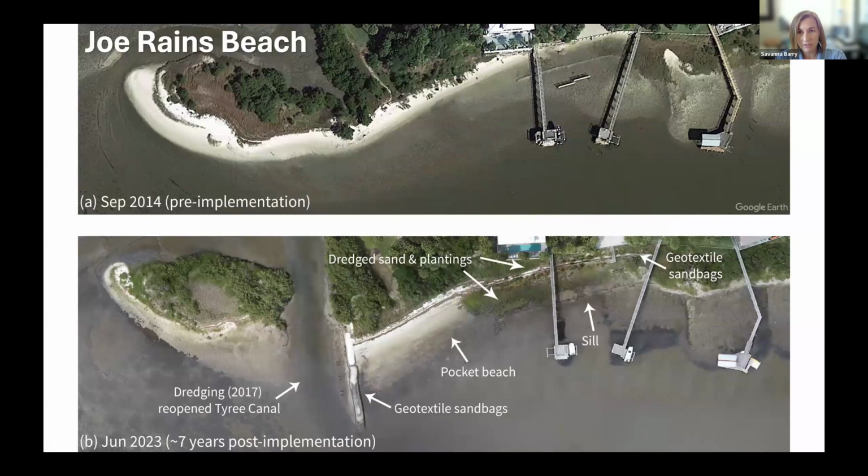And then this is the Joe Raines Beach project. This is the first project we did in Cedar Key, so it's the most mature of all of them. And this one was built in front of a failing bulkhead up here. Was a city park. And then there was also some private property involved in this project. And the bulkhead was being undermined by high tides.